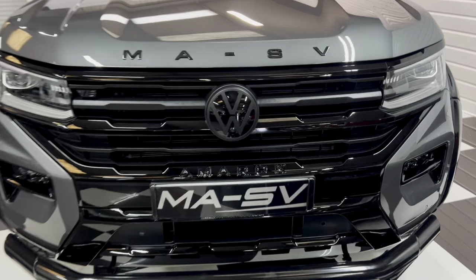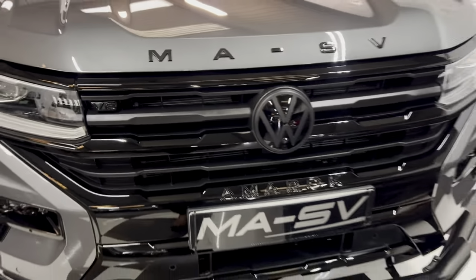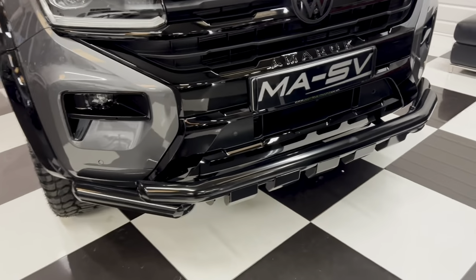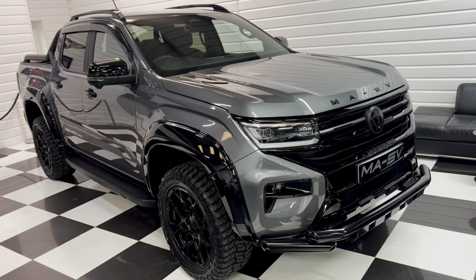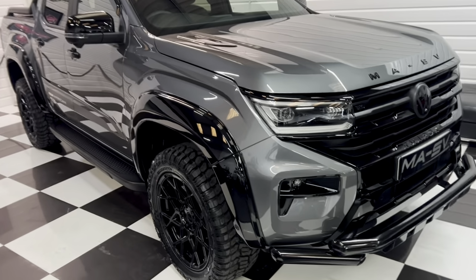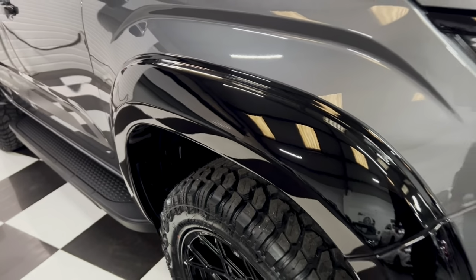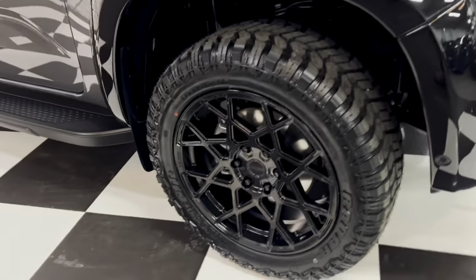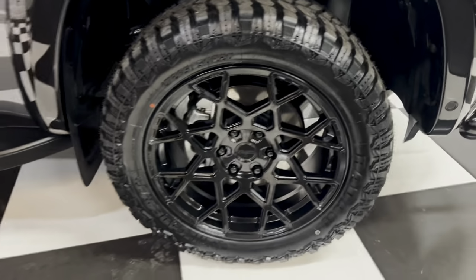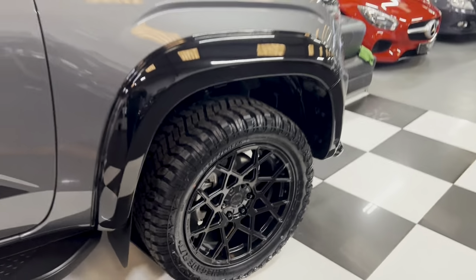Full gloss black styling, all the lower grills, top grills, black badging. We've got our city bar in gloss black at the bottom there. And the dark grey metallic looks fantastic. It's such a nice colour, such a nice contrast with the black arches. These are our smooth arches, 6-piece. We've got 20-inch Velar wheels in gloss black with the Renegade Radar all-terrain tyres.